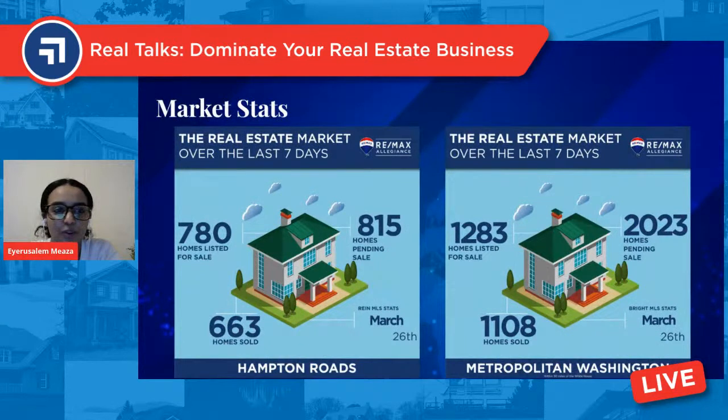In the last week in Hampton Roads, we saw 780 new listings hit the market, 815 properties go pending, and 663 properties sold. In the last week in the Washington metro area, within 30 miles of the White House, we saw 1,283 new listings hit the market, 2,023 go pending, and 1,108 homes sold.